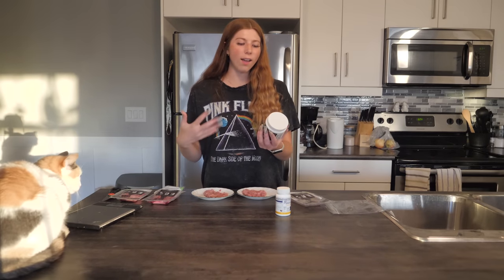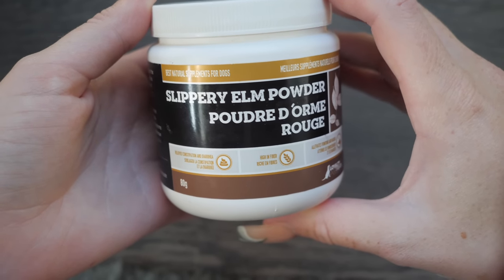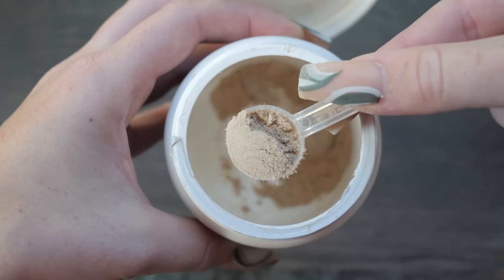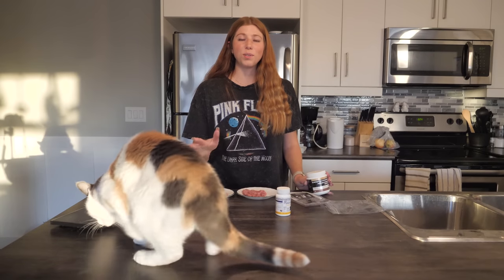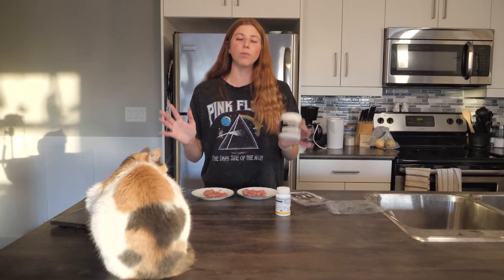In the mornings, I'll just add on this slippery elm powder. And basically, this is really just a 3-in-1. It'll help with vomiting, diarrhea, and constipation. And I just like it as a preventative because one time Sadie was eating JJ's hair and it caused her to just be a mess. So I've been feeding this ever since and it's really helpful.